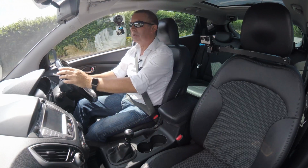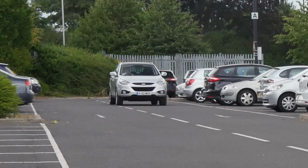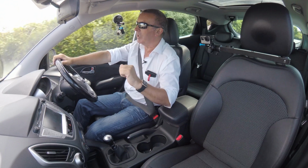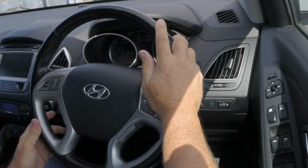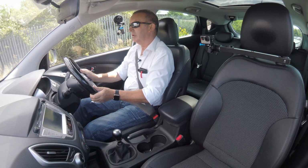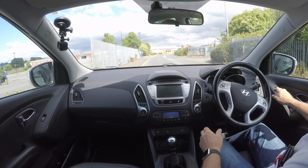6-speed gearbox. We've got 5 double spoke alloys, and that's the 5 spokes, not 5 alloy wheels, although there is a full-size spare wheel in the back. Got a multifunction steering wheel here that is also height and reach adjustable. I'll just stop. There you go, height and reach adjustable. We've got power folding door mirrors.